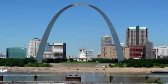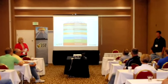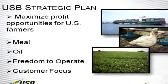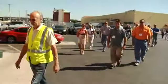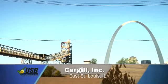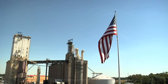The 2012 program kicked off in St. Louis with presentations from USB farmer leaders and USB's executive director. Participants learned about the goals and mission of the checkoff before boarding a bus for a barge loading facility on the Mississippi River. Here, farmers learned about one of USB's strategic initiatives, assuring the soy industry and its customers have the freedom and infrastructure to operate.